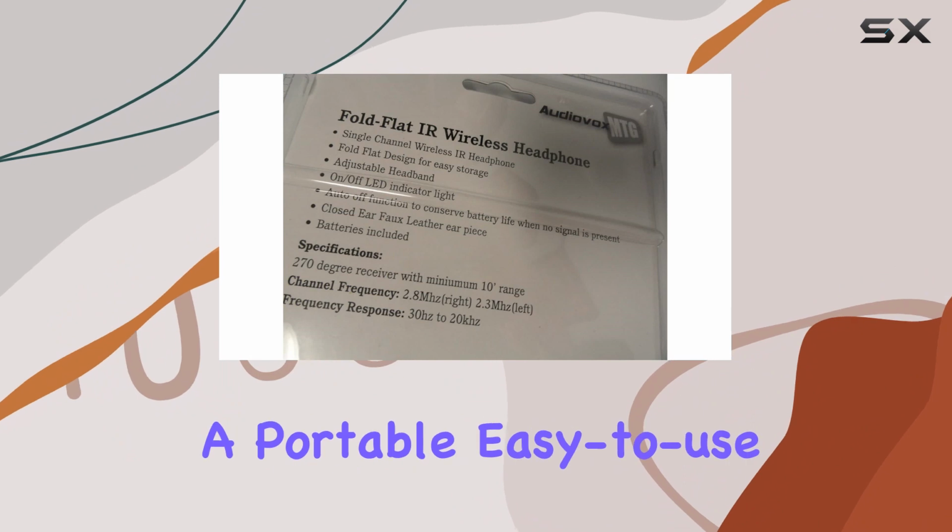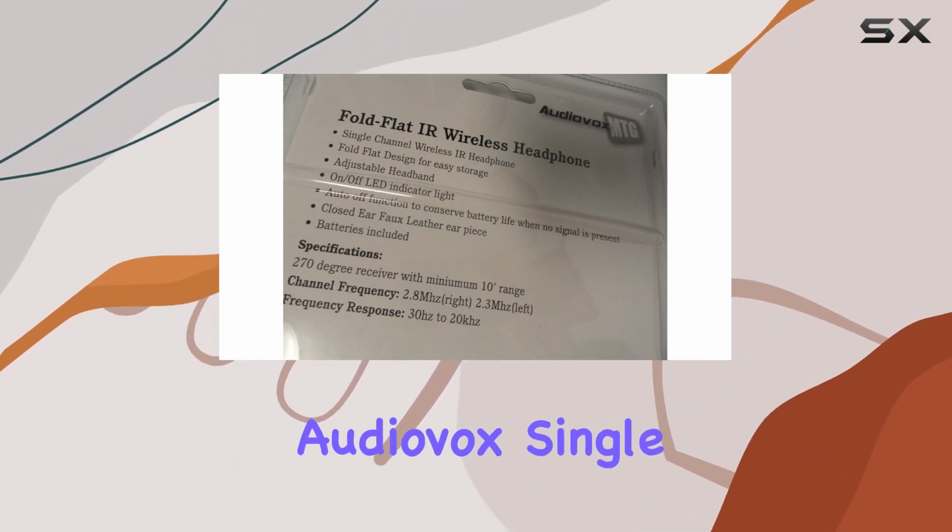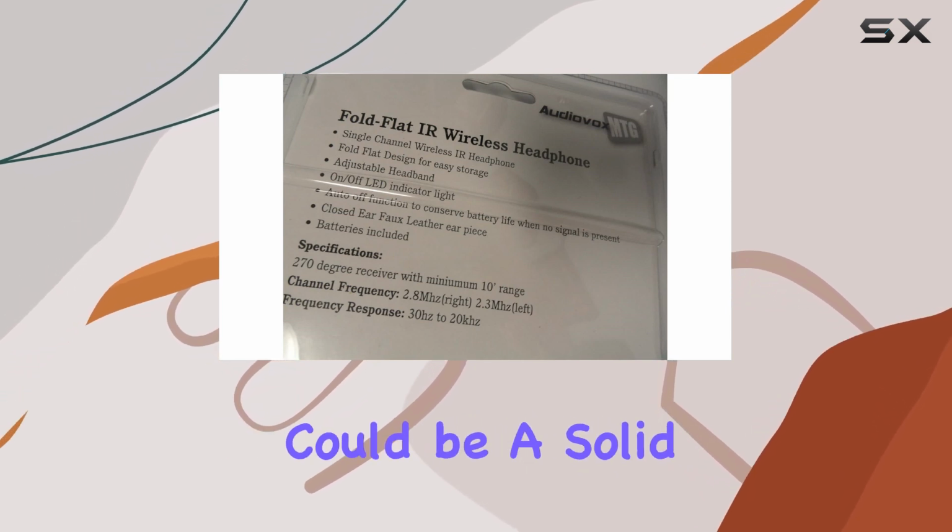Overall, if you're after a portable, easy-to-use wireless headphone solution with decent sound quality, the Audiovox single-channel wireless fold-flat headphones could be a solid pick for you.